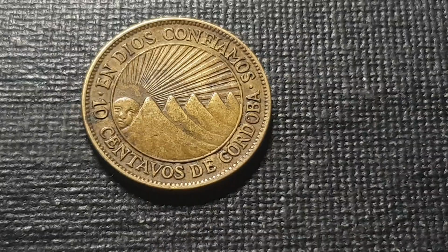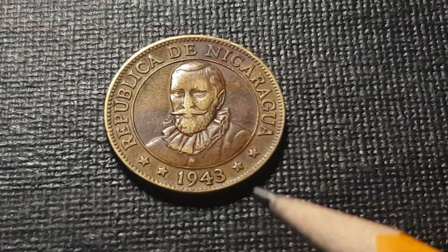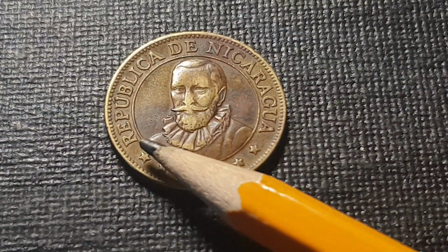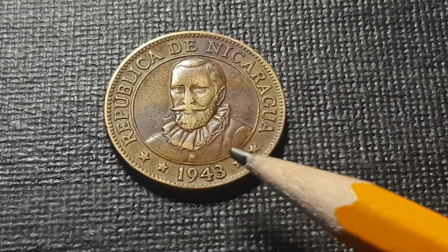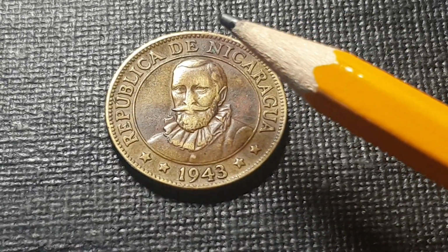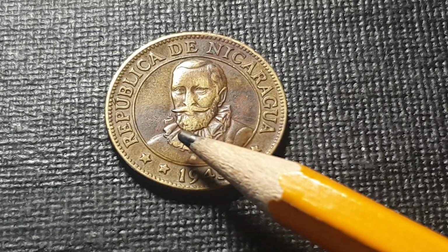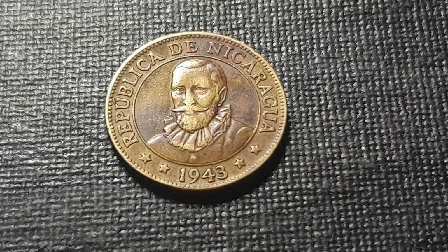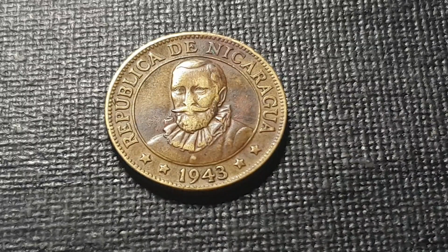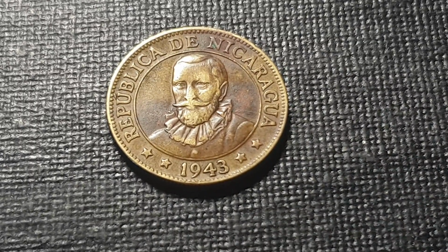So let's have a look at the other side of the coin. This is the guy whose name gave rise to the currency. His name is Francisco Hernandez de Cordoba, and he's a conquistador, born in 1475 roughly to 1526, and he was executed by Pedro Arias Davila, some person who had a very bad reputation.